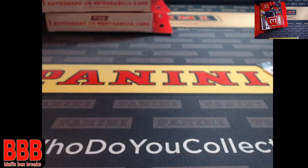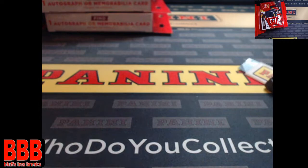Short night, we've got 2016 Elite, 15 boxes, 4 boxes of 2015 Rookies and Stars, and then 4 of 2013 Certified, so a few throwback breaks. All right, good luck, everyone. 2016 Elite, let's do it. We're going to get all of these out of the boxes.